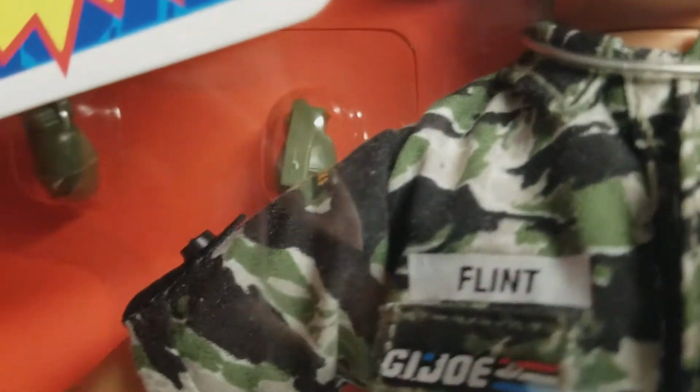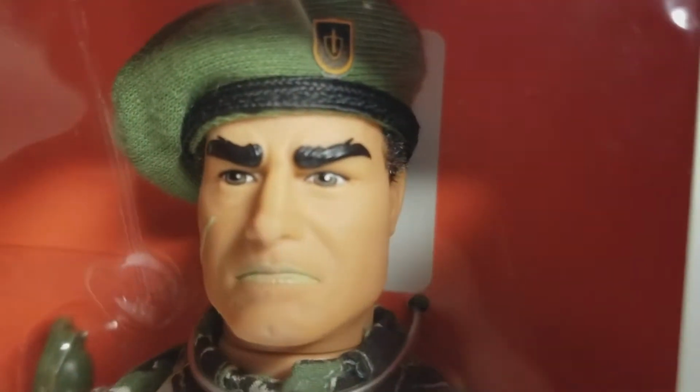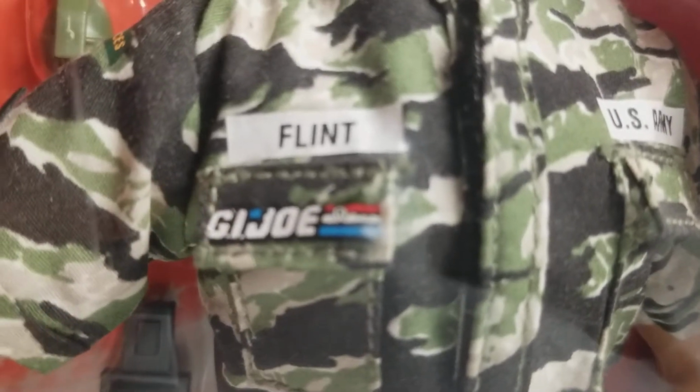You see, he came with his fair share of weapons. He's got his gun belt there, which holds his knife, and then down here you can see his pistol and holster. Let me get close there for you. He's got his firing weapon there that shoots a projectile. Back up there, he's got some grenades, a beautiful green beret. Like I said, the head sculpt is awesome. He's got his name patch, that iconic G.I. Joe logo. Just beautifully done.